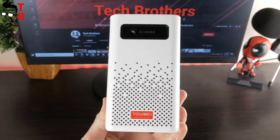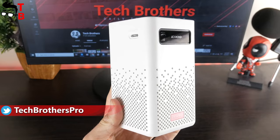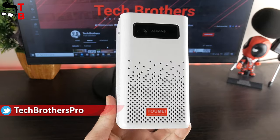As you can see, I have a white version, but also this projector is available in black color. Which color option do you like more? Write in the comments below.